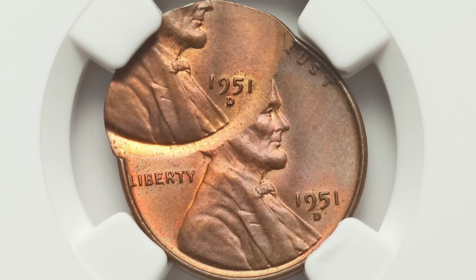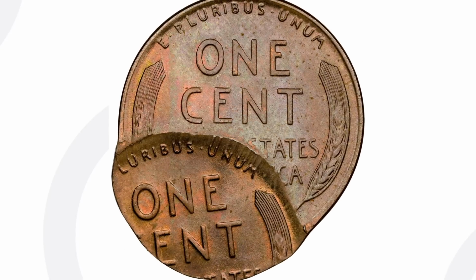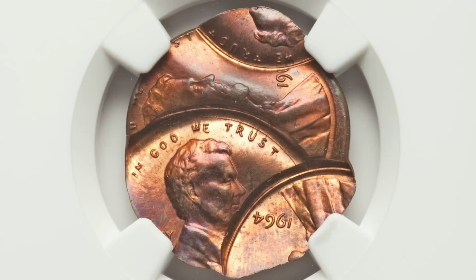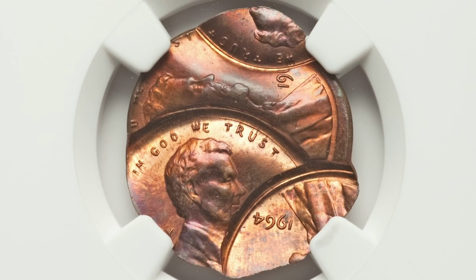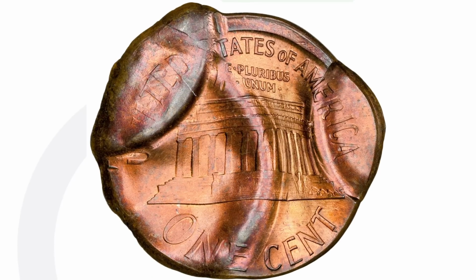Now here is another double strike, but it's taking place on a 1951 wheat penny. This coin has a grade of Mint State 65 Brown by NGC, and the coin sold for $900 at auction. 900 bucks. Now this next coin is absolutely insane. It is the most bizarre type of mint error, isn't it? Like quadruple strike? Come on. The coin has been quadruple struck, from 1964. I don't know how this ever gets out of the mint, but someone got a hold of the penny and got it graded. This coin sold for over $1,700.